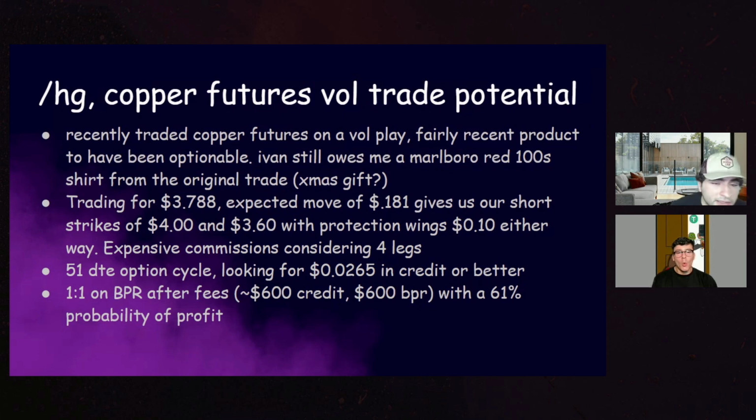Because we got to go back with the copper futures. There's another vol trade potential in the copper futures. We've done it before. It's a 55 IV rank. I think I didn't put the IV rank on here for some reason. Or actually, no, 59. Here, I'm going to look it up real quick. HG. It's 60 IV rank, 59.9. Okay, I just had to look it up real quick.